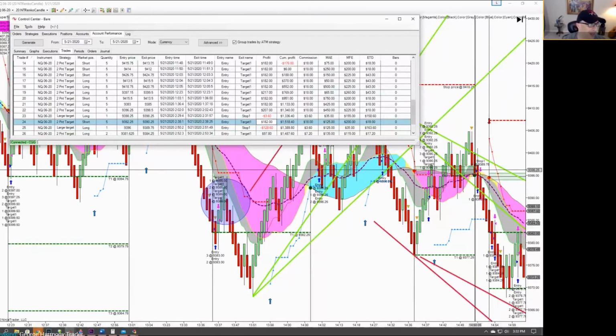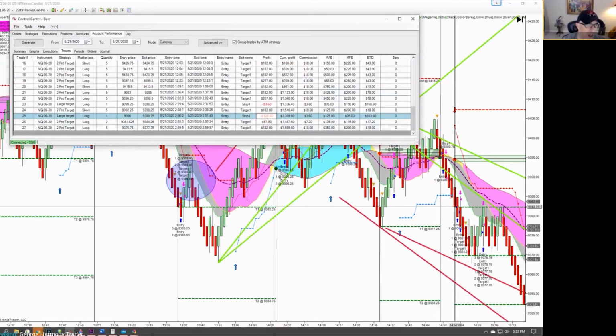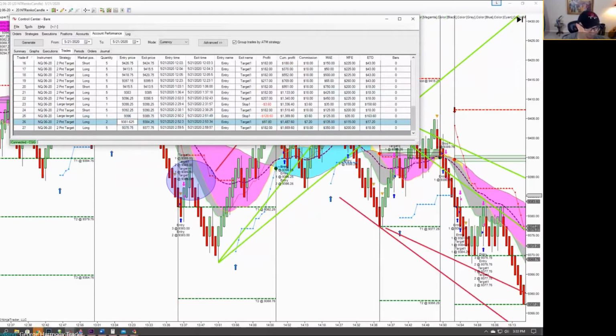I got in with one contract on that one. I wasn't about to play around with my day, so I got in, gave back 128, and left it alone after that. Then I came in, got 1 and 1, and got out for 2 points on 2 contracts for 97, and that is target number 1.